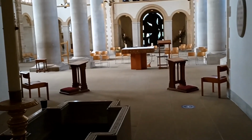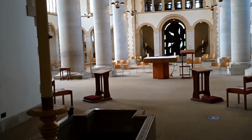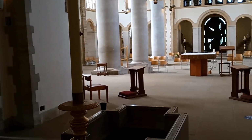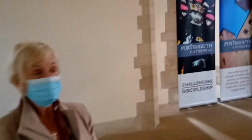During the day, we're open for prayer. So people can come in and sit quietly, light a candle and pray, or they can come in just to look around the cathedral. Every day at midday, Monday to Saturday, we have a service which lasts about half an hour. It's a communion service. So, you know, we might have 2 people, we might have 5, 6 people. But we are open for people to be here, and that's the important thing. So that's the way it stands at the moment. And we are increasing things. The shop is going to open on the 19th, and we're getting more and more of the choristers back, which is really good. Thank you very much.